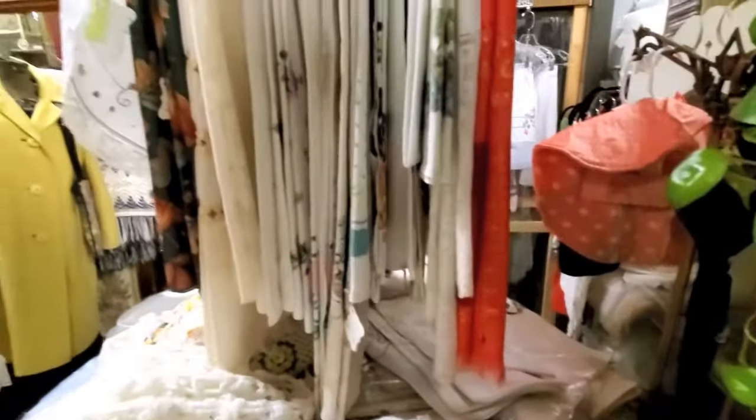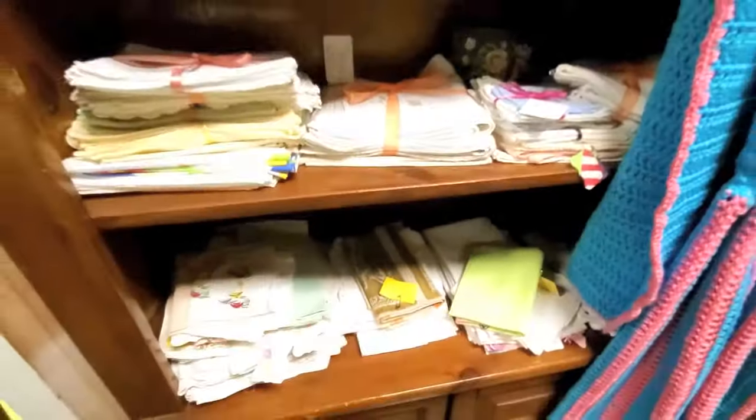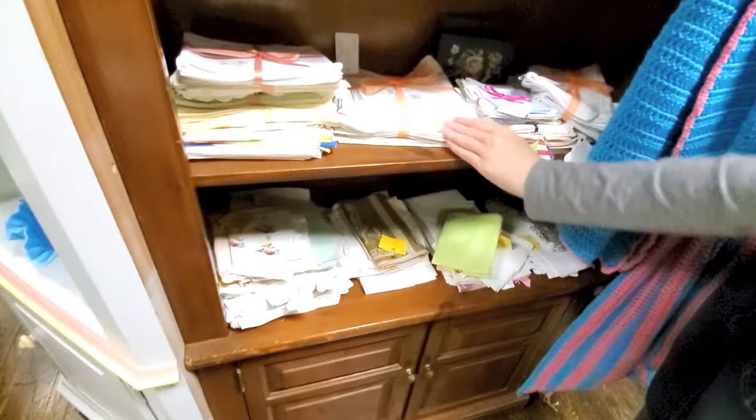Lots of doilies. I think there's cloth napkins, so linens. Yeah, under linens, tons of cloth napkins here. All nice, kind of fancy old school. I should get some of those. I know when I was here before, there was some with owls on them. They got sold, I guess. Oh yeah, it was probably sold.